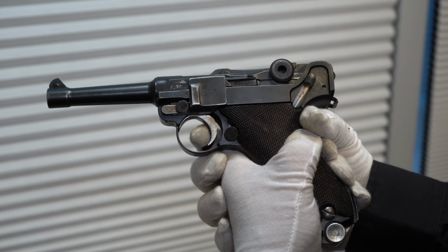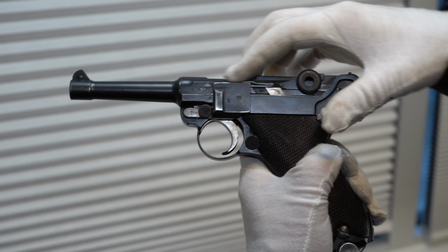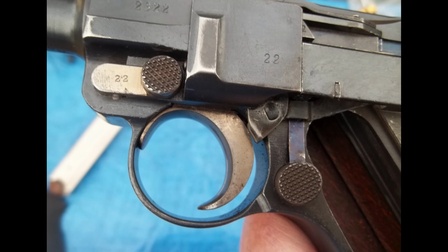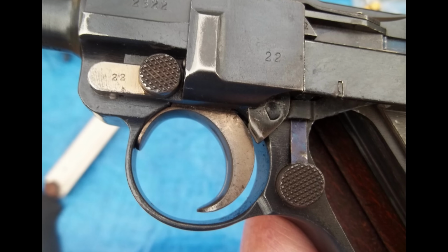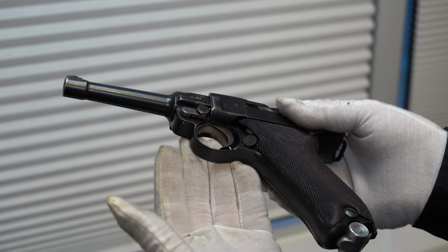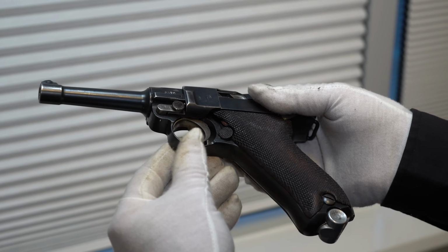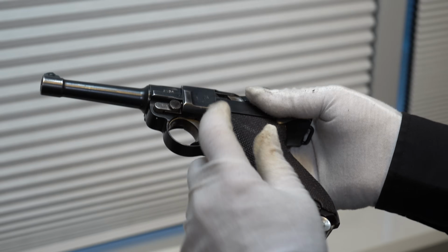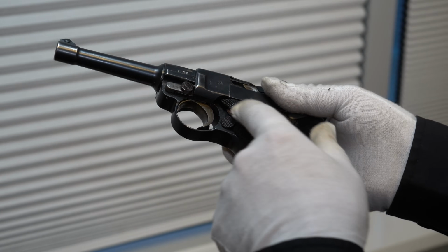Take the safety off and then it will fire. But the police added this sear safety and then also a magazine safety right here. This magazine safety, they tell me, was very annoying. They're hard to find intact because it seems like what the police did as soon as they got them, they yanked them off or they broke them off, and that would leave that chip there.